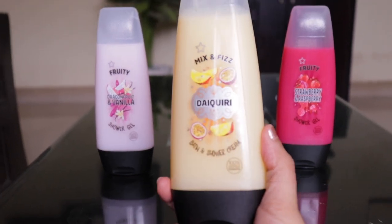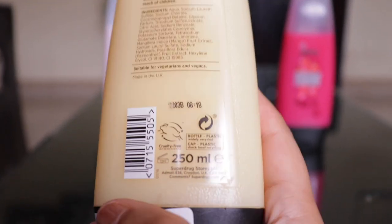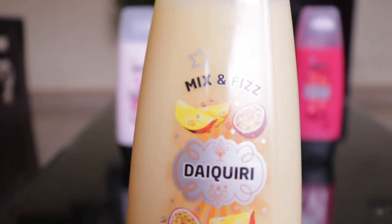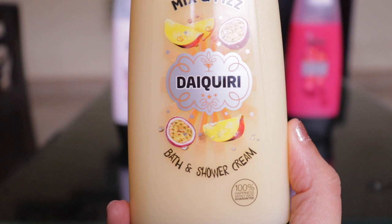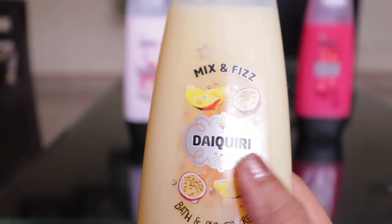Now this one, again, smells very tropical, but I could not smell much of the mango. But if you want something that could energize you in the morning, that will wake you up, this is a perfect tropical fruity kind of shower gel, which I love again.